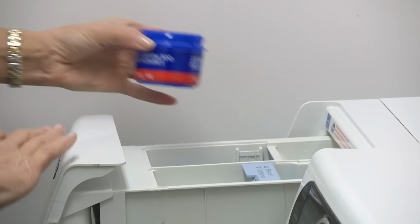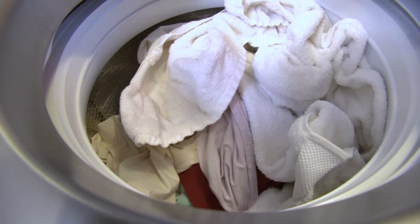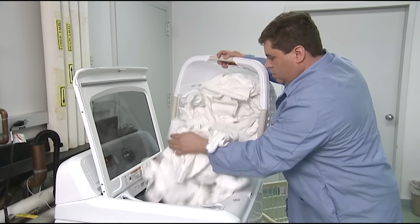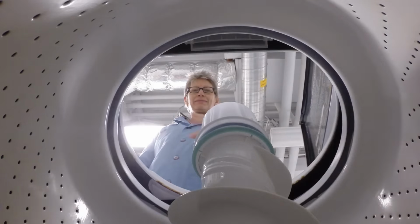Since these machines use a lot less water, regular detergents produce too many suds and may eventually gum up your machine. Never overload your washer. Instead, opt for one with a larger capacity. This will help extend the life of your machine.